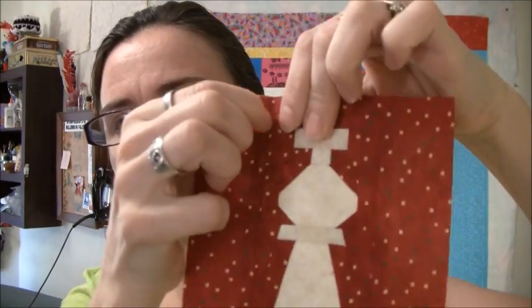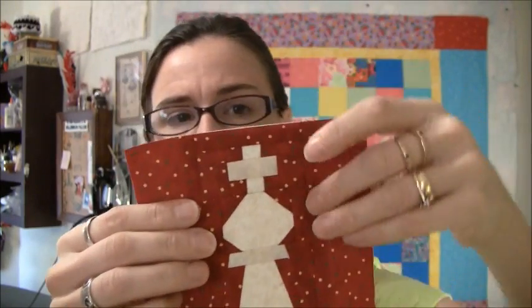These I made a little different from most of my blocks. They do finish 5.5 inches if you want them to finish 5.5 inches. But where the seam line is right here, that's actually the outside edge of the block. So the block itself, the pattern makes a 2.5 inch wide by 5.5 inch unfinished piece. And then if you want it to be 5.5 inches, you add the strips on the side.